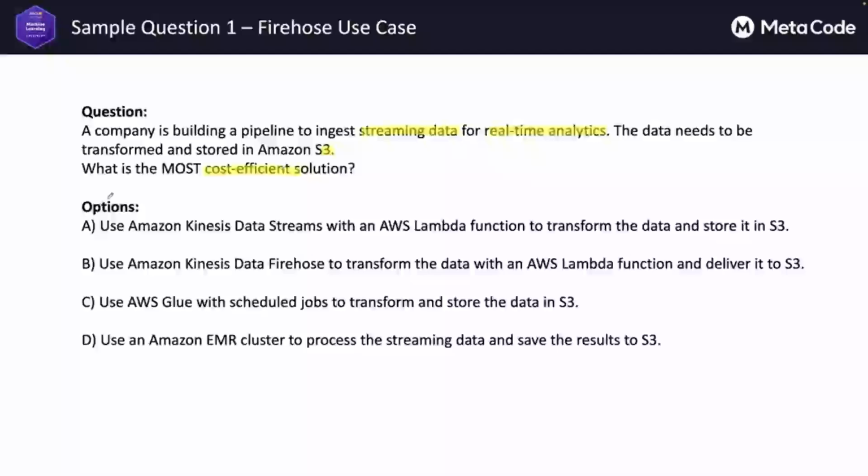A. Use Amazon Kinesis Data Streams. B. Amazon Kinesis Data Firehose. C. Use AWS Glue. D. Use AWS EMR. So take a moment to think about the correct answer here.